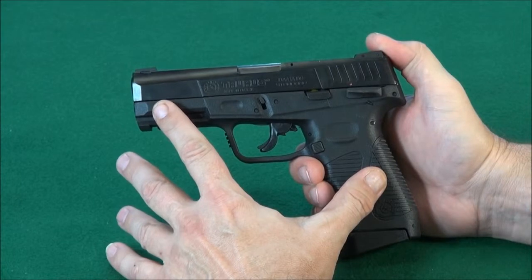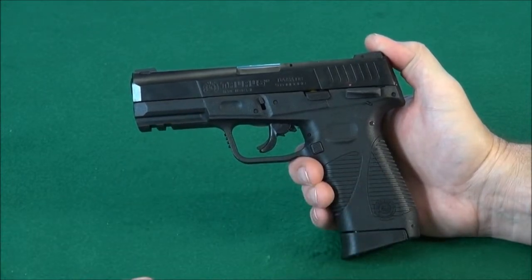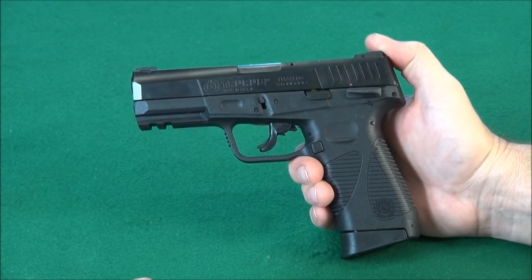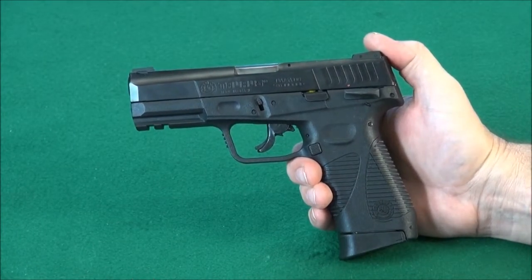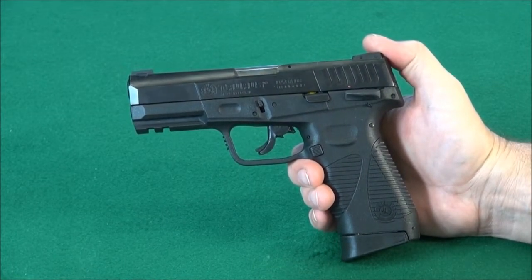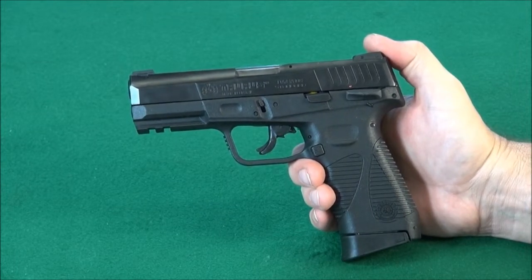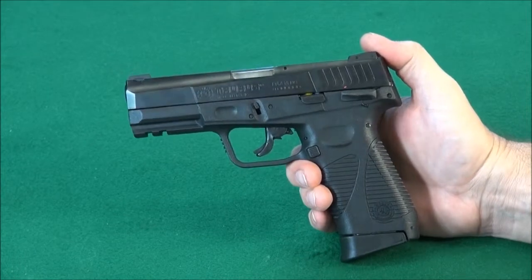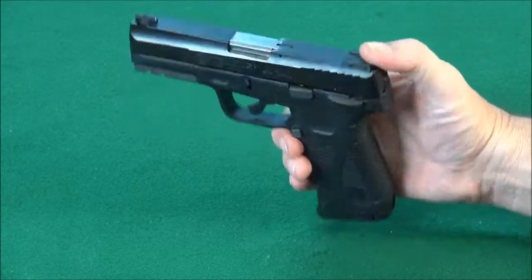The research I've done on it, no one seems to be complaining about malfunctions at all. And I've had no malfunctions out of the 100 rounds this morning that we shot. So let me know what you think on Taurus. I do like my Taurus Judge. The company has come a long way, especially in the last 5, 8, 10 years. And there you have it.